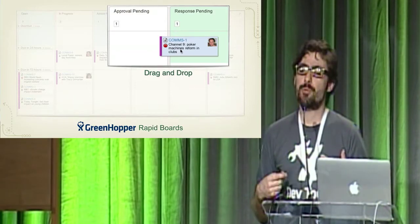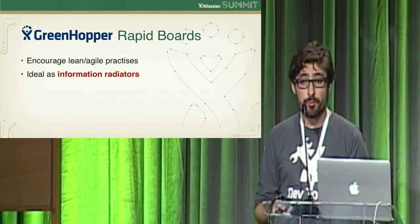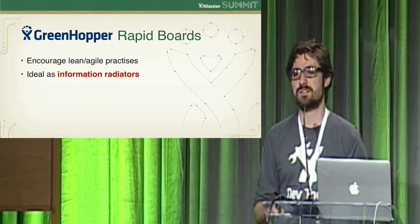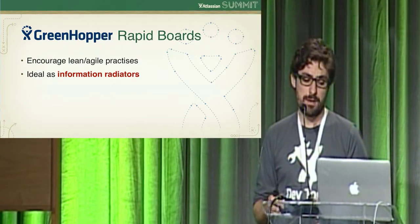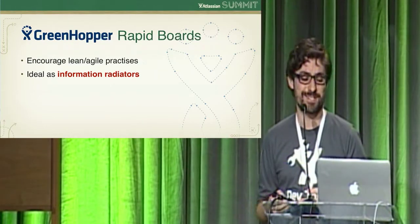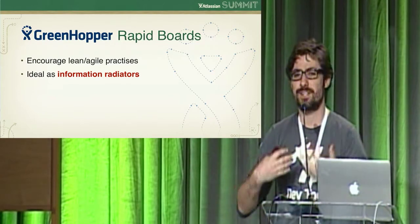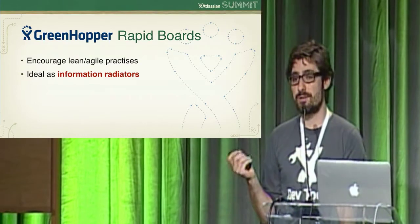So Greenhopper Rapid Boards are typically used by agile software teams, but this doesn't have to be the case. It can be used for anyone who's interested in making their processes lean. For those reasons mentioned, it just really allows you to identify how to speed up your work processes. And they make great information radiators.